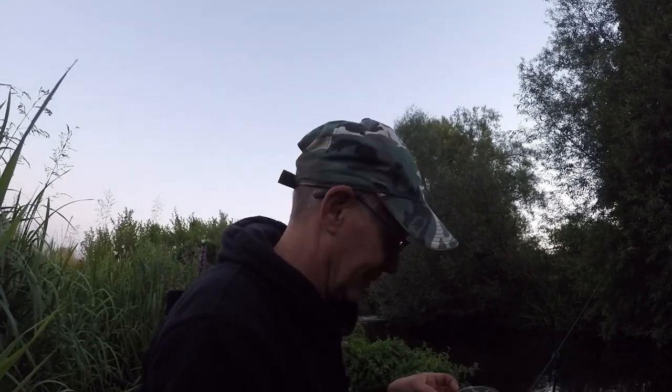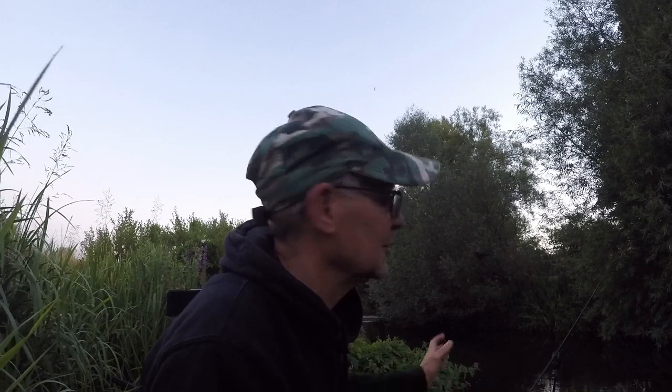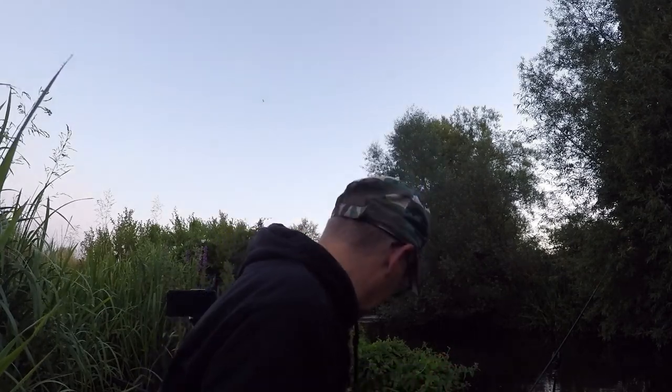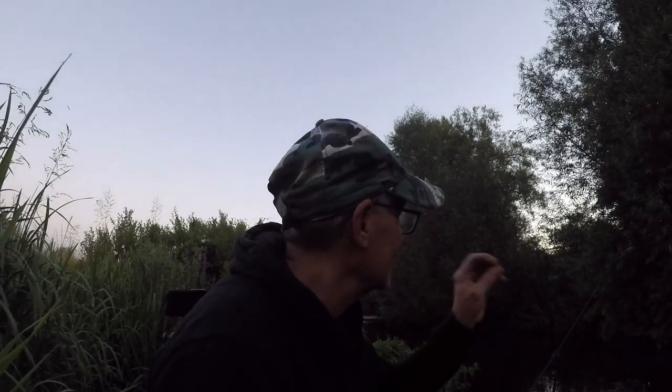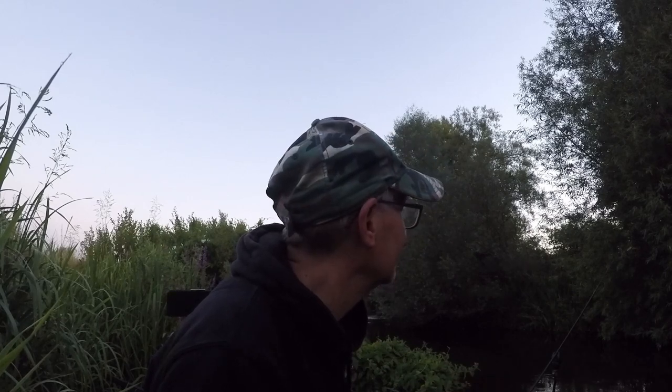But I'm just literally feeding a couple of small handfuls, like a dozen or so bits at a time. I want to sort of just nurture the peg a bit more today. Keep the feed going in very little and often, but what I'm doing is, I've just put a pellet on here. I bought some 4 mil halibut pellets, which again, I've just put literally a dozen pellets in. And I've got an 8 mil halibut pellet on a band.